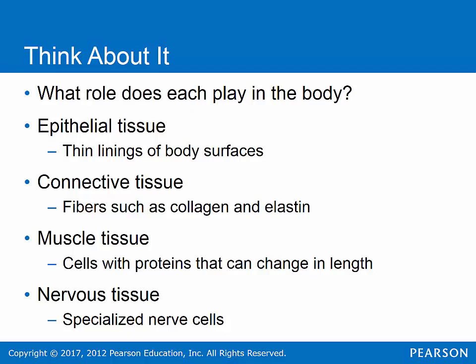In the lungs, you've got one set, the pleura, that lines the lungs, and you've got another set that lines the thoracic cavity, and there's that thin serous fluid between them that lets it slide and move. The point being that they do different things in the body. Connective tissue, collagen and elastin, what's the point of that? Hold things together. Stretch and hold things together, give you form and function, right?